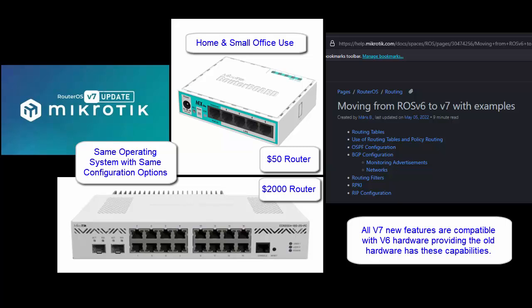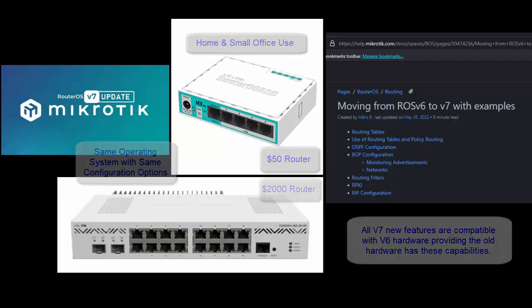For home use, you don't need hundreds of connections for users. You just have a few users. Therefore, it takes minimal hardware to route all of these few users at your home or small office. Because of this, you don't need the expensive router, which has much higher hardware capabilities. And this is why you can get an under $50 router that has the capabilities of a $2,000 router.